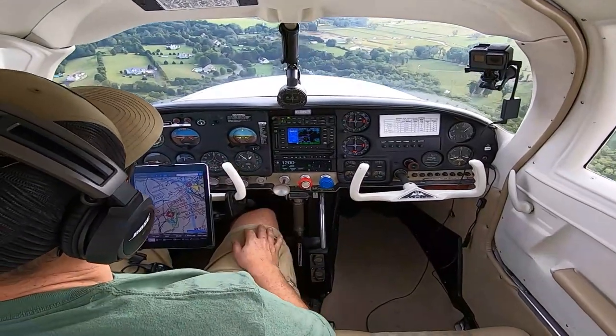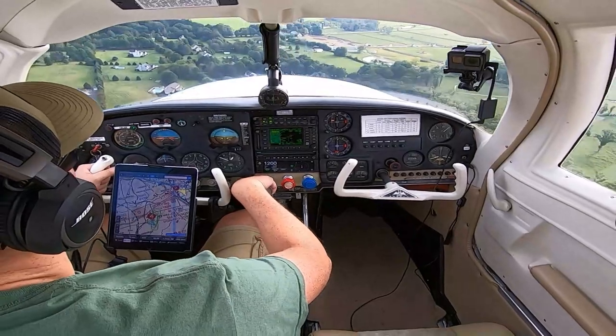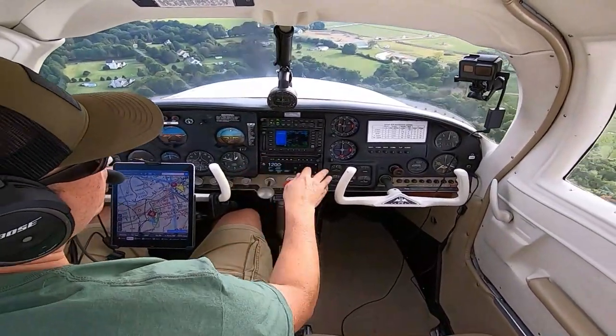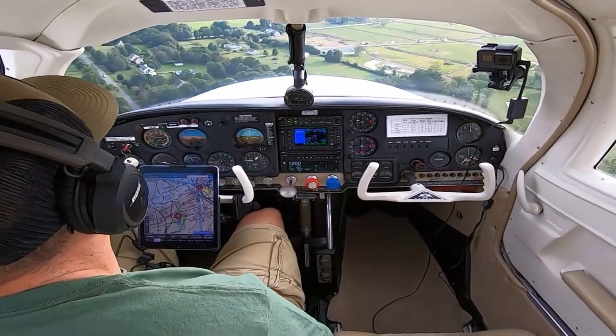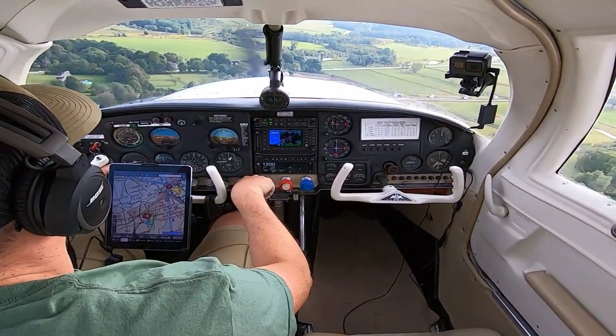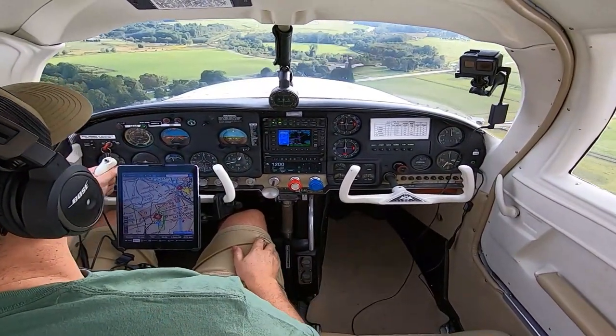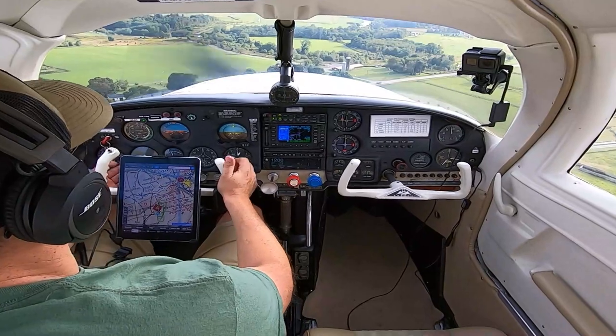Orange County traffic, Mini two-mile final, 2-2, full stop. Correction, that's a touch and go, Orange County. Okay, pull that power back, gas, undercarriage, trim up. When you pull that power back, the nose dives, so trim up, it helps you out. Trim helps you because this can get really stiff, and why fight the airplane? Just trim, and it helps you loosen the yoke here.